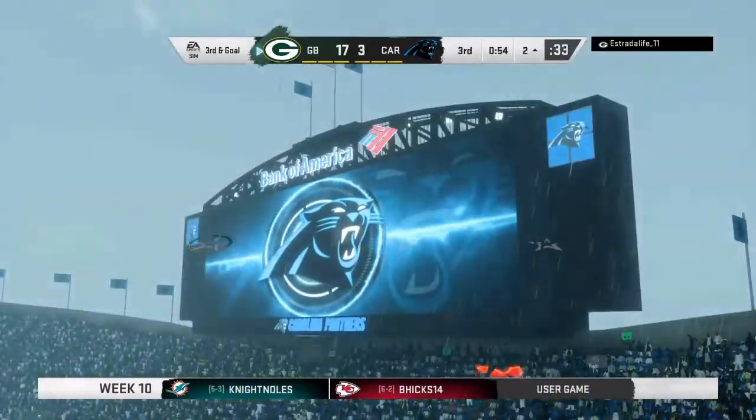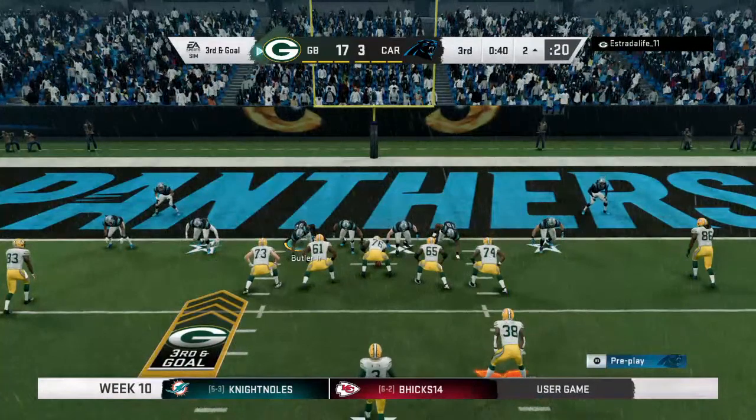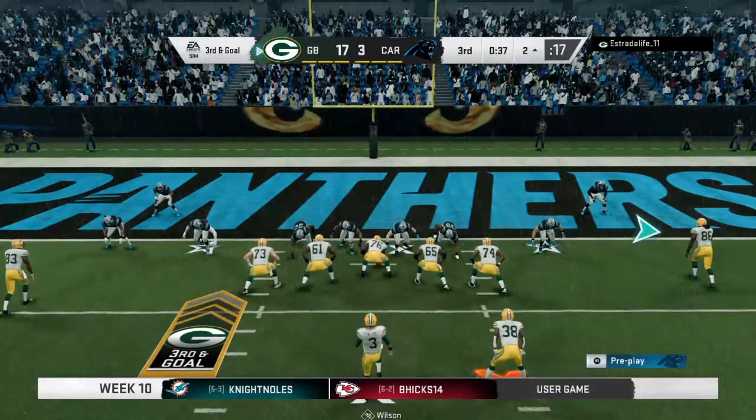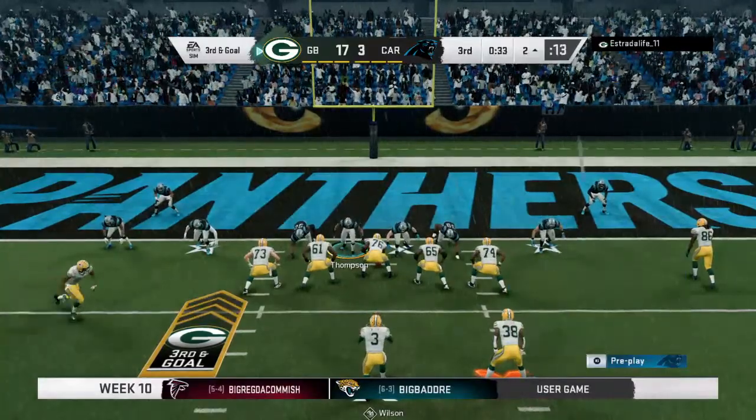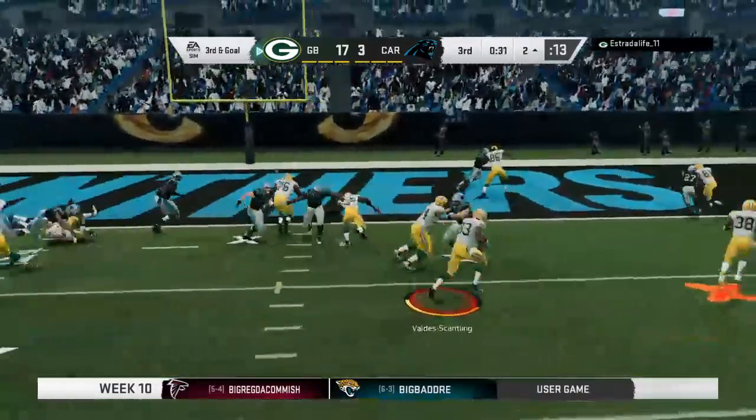Now on third, do you go to the air? I think the possibility exists, and if you're doing it, you're probably going to play action since you ran it twice. But I often think that second down is a time you go play action and throw the ball.